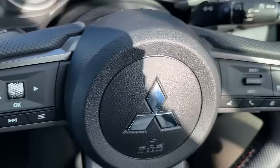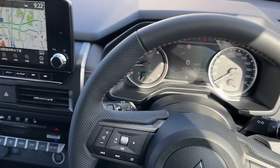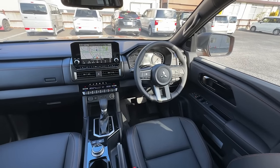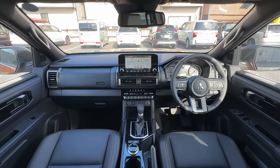When the door is closed, it makes this sound. This is what the interior of the Mitsubishi Triton GSR looks like. The texture is surprisingly good. Let's take a closer look.